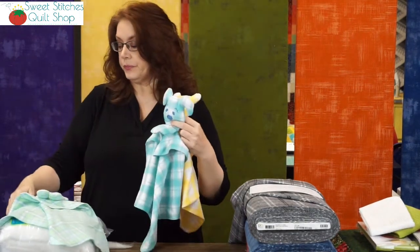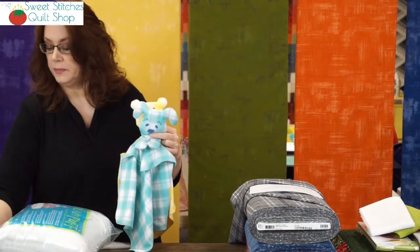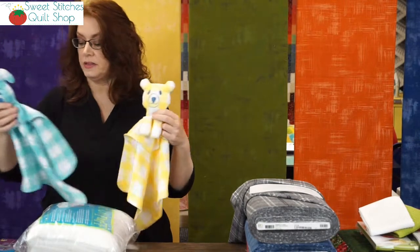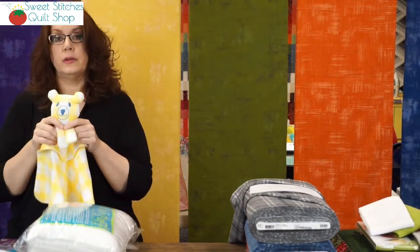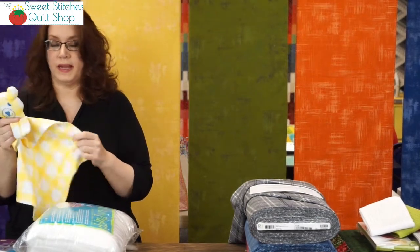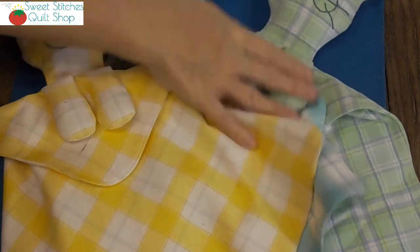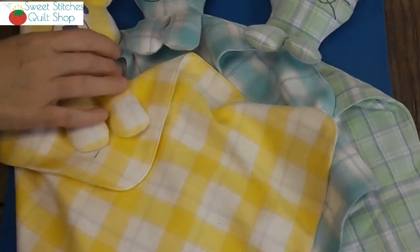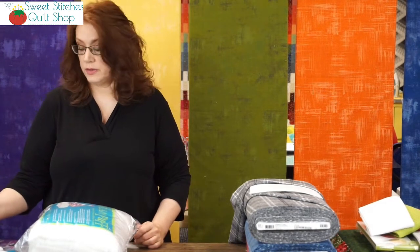All three of these are very easy to make, and these are just drag along blankets, or little blankets for little new babies to hold with them, but I have a feeling that they will drag them around for many years to come. They're just so cute. The faces are hand embroidered, or you can put them on with your embroidery machine also. I found that I need to improve on my hand embroidery skills, but that's for another day.